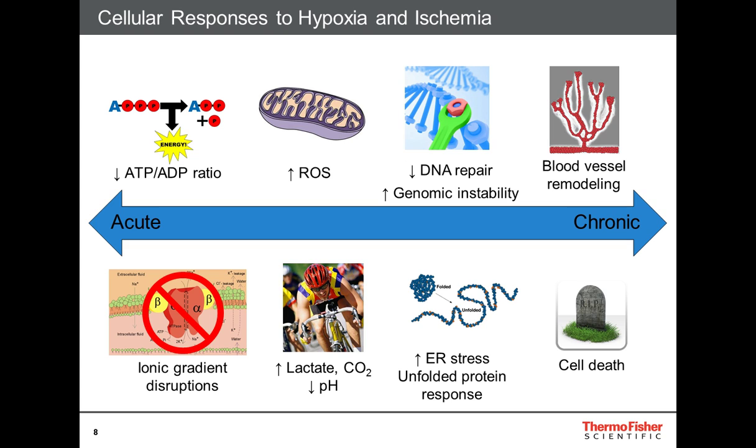And similarly, all the things that make your proteins fold properly and transit through the secretory pathway can also be affected, and you get an increase in ER stress related to the unfolded protein response. And then in the more chronic examples, as I mentioned before, you get transcriptional activation of proangiogenic factors and receptors in some cases that mediate the remodeling of blood vessels as the body tries to deliver more oxygen to cells and tissues that need it. And in the worst case scenario, where all these things come into play under chronic conditions, you can cause the cells to die.